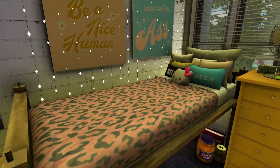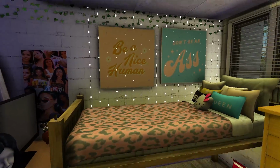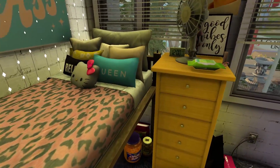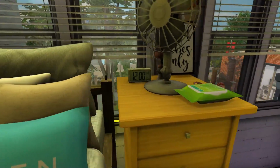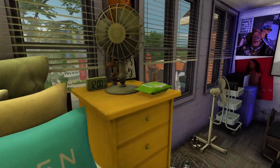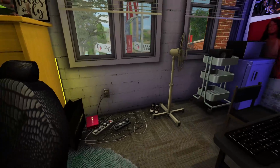And then she just has her little bed area up here. We got some vines up here, which I also made myself, okay? That's CC I made. And yeah, she just has her bed. She has some snacks too under her bed, and just some wipes, an alarm clock, a little lava lamp back there with a fan, and then just some bags and everything from like some shopping she probably did.